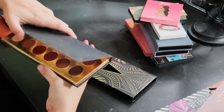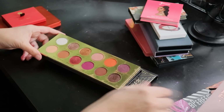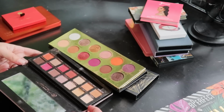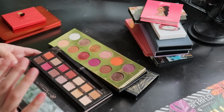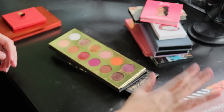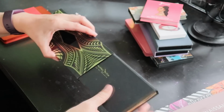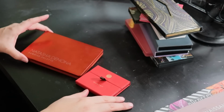This is the Queen of Hearts palette. You know what? I said I was going to get rid of that, but yeah, it's very similar to Modern Renaissance, same kind of idea with those berry tones and the deep orange. But I decided I was going to keep Modern Renaissance. I do like this formula a little bit better than the Colored Rain formula, so I'm going to pass that one along. And then the last, I've got two palettes sitting here.